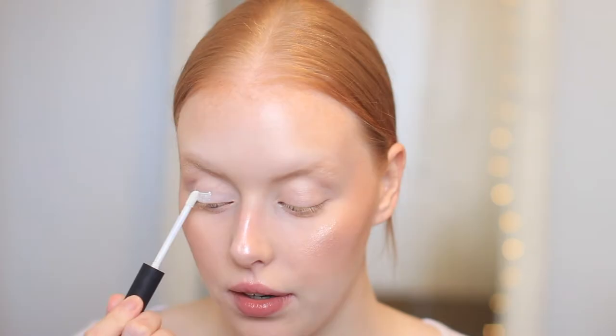Okay, let's get into the Blood Sugar palette. I don't think I'm gonna go overly crazy with the colors because I have other videos to film and then I have work, so we can't go too crazy. So today's gonna be a somewhat natural look, I feel like. I don't know. I have no idea what I'm doing. I'm just gonna wing it.